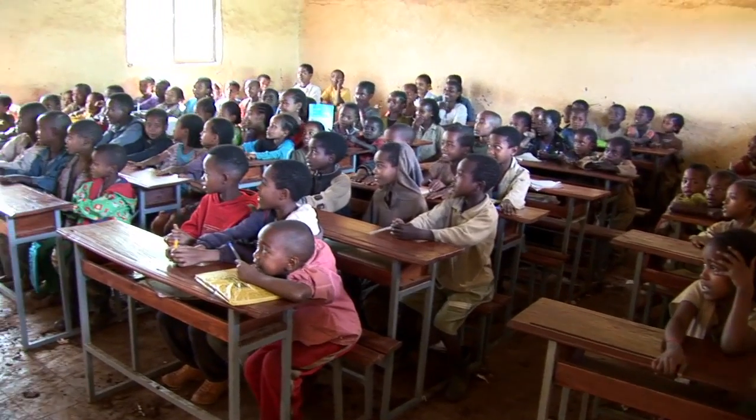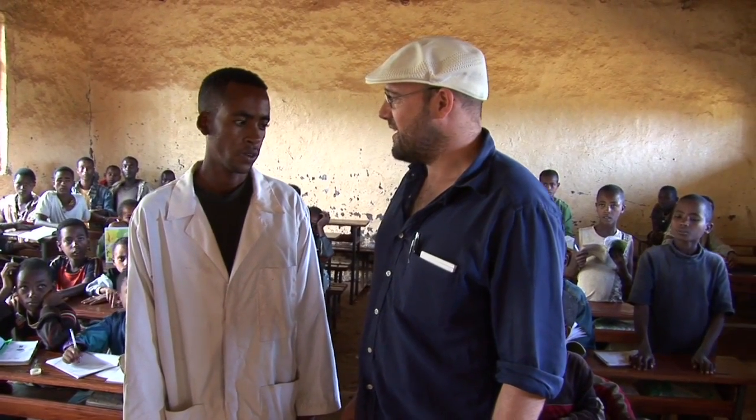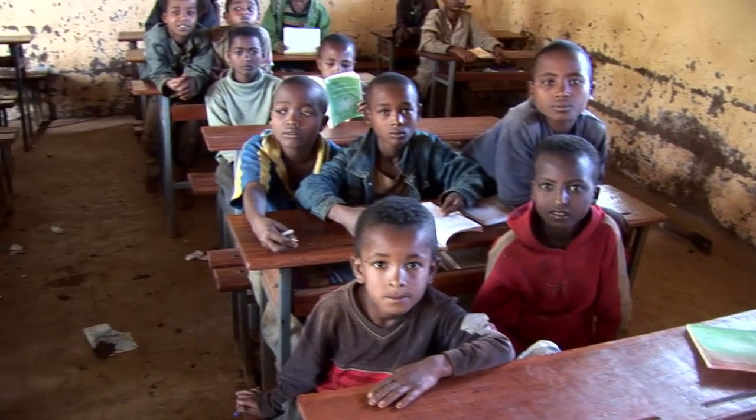He's a teacher here at the local school. Can you tell us a bit about the school, the name of the school? My school is Hafasuraru. And these are the kids here behind. Can you tell me what you teach them?